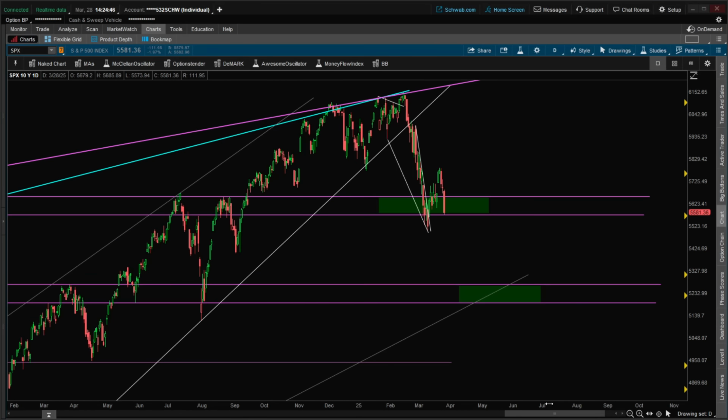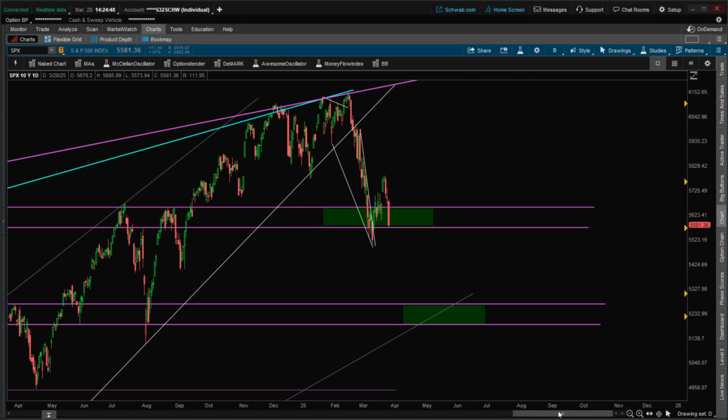We have not completed a correction, and we're losing time in our cycles. So this snapback is going to be quick, and it's going to be ruthless and probably deeper than you think.